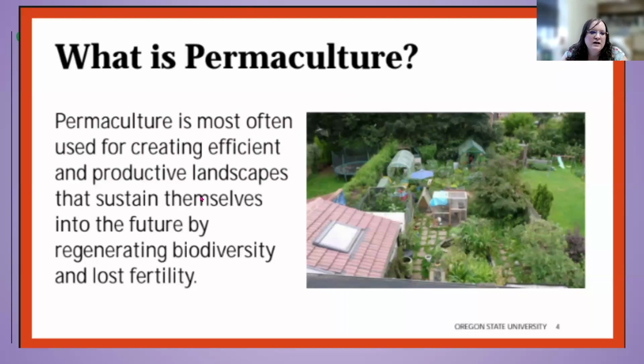So what is permaculture? It's really described as an effort to create efficient and productive landscapes that sustain themselves into the future by generating biodiversity and helping to recreate fertility in the soil. So that's a mouthful, but basically it's how we can create a system that's more well balanced. So instead of just having nothing but green grass that requires a lot of resources, as far as fertilizer, as far as fossil fuels to mow, as far as managing it, potentially pesticides to keep the bugs out of it, how can we create a system in our small landscapes and homes and gardens that's going to be really beneficial for every part involved?